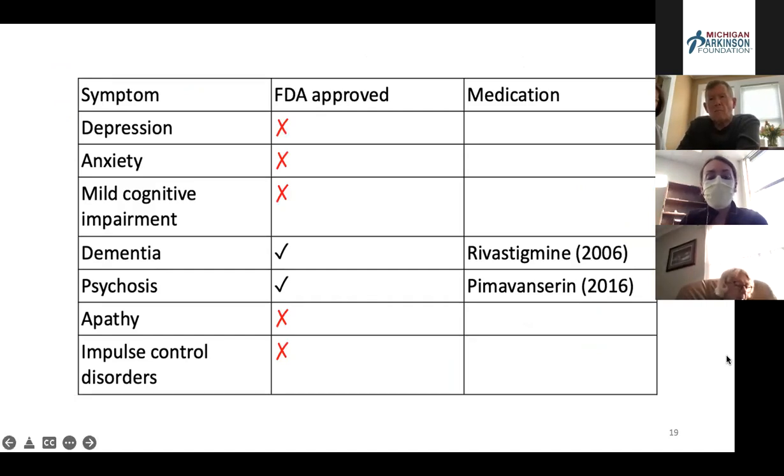So this slide, I like to always start with this, because sometimes when people see us, they say, well, it just feels like you're just picking a medication, I feel like a guinea pig, we're just trying different things. And the reality is, in some ways, that is kind of what we do. We don't have FDA approval for much in the way of the neuropsychiatric symptoms.